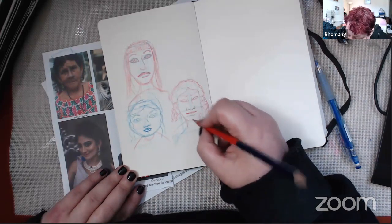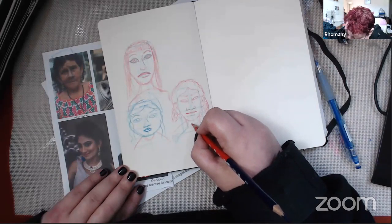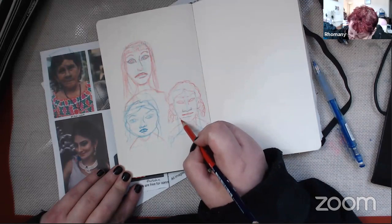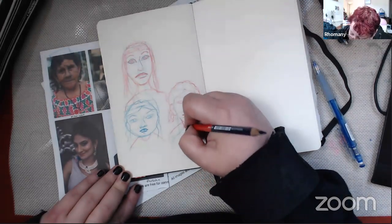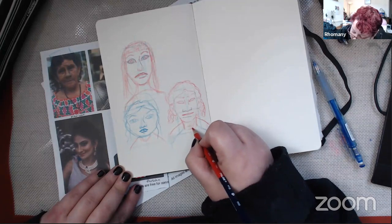And 9 times out of 10, there will be some sort of a waddle here as well. So you might want to put that in. It's almost like adding an Adam's apple. And the minute you do that, you see how much older she got simply by adding those lines a little bit further up and then giving her a bit of a waddle.